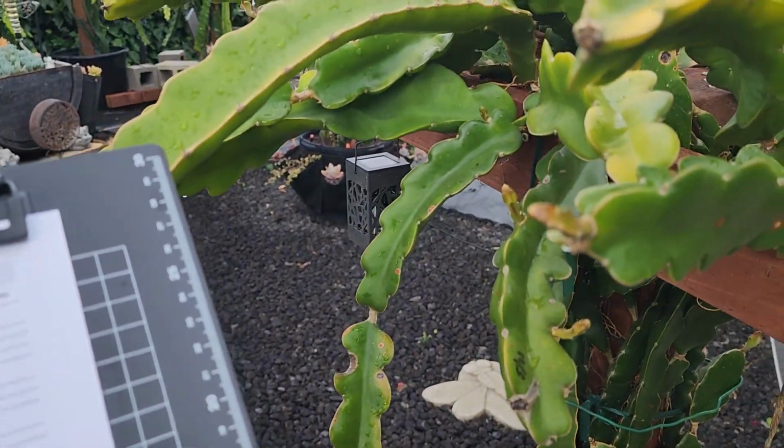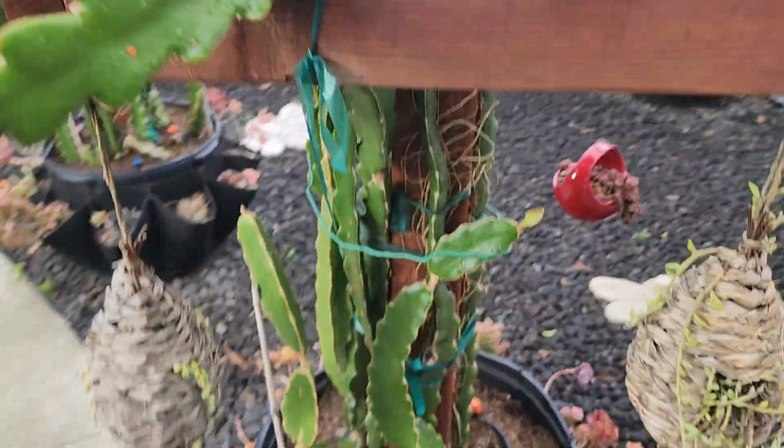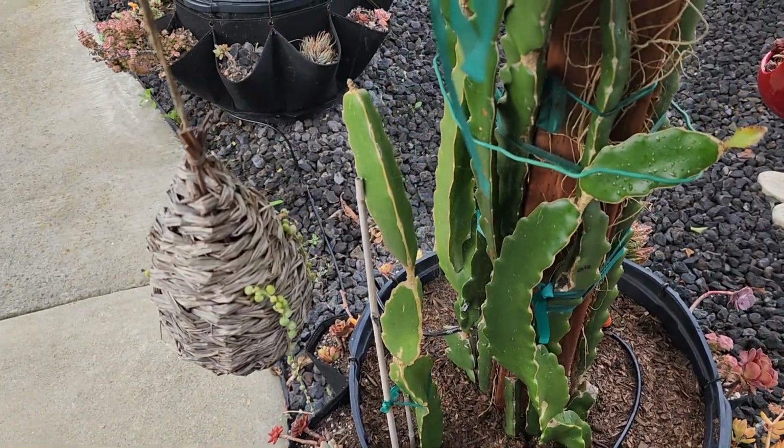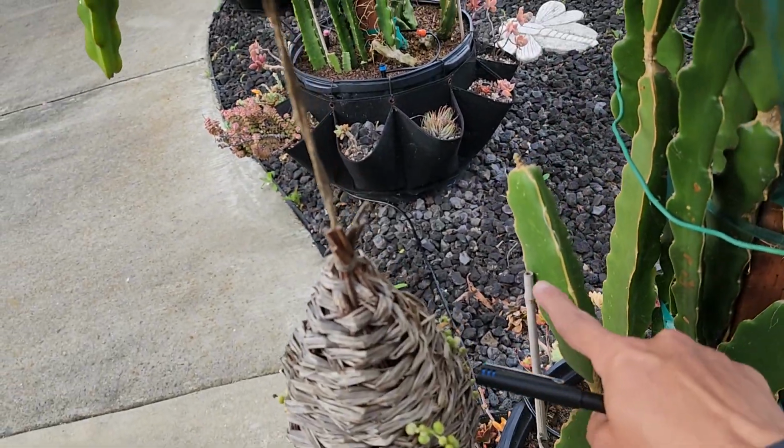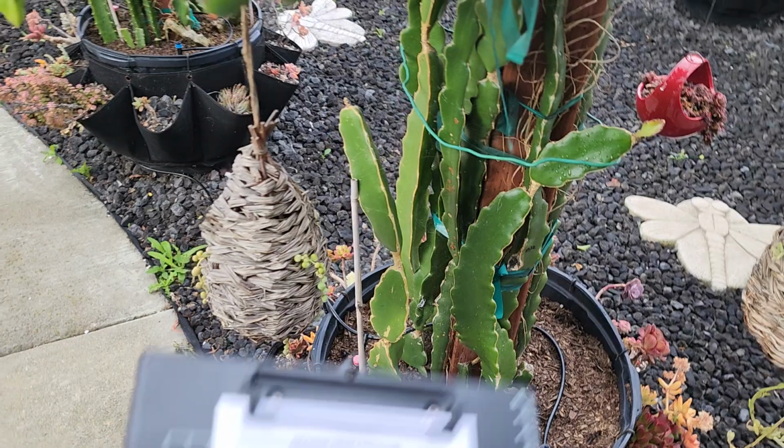But here we are. This is American Beauty. They all have buds. American Beauty, and even the to be determined ones, right? These are the to be determined ones. They also have buds. So they all do.